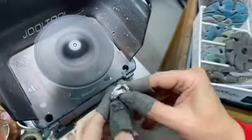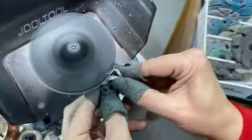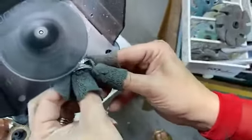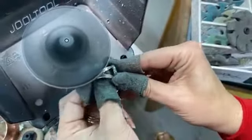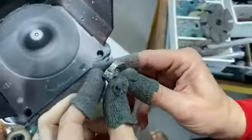See how that works? Go over, bring up a high polish over that detail. I don't know where I got this ring from. Even over the area that we did here. You know what I mean? Are you guys with me? It's so cool, huh? So check that out.